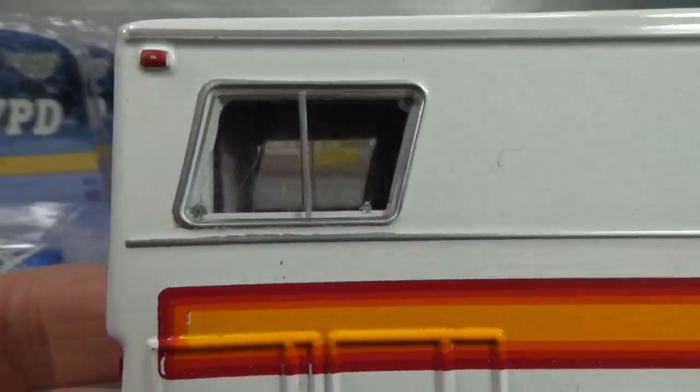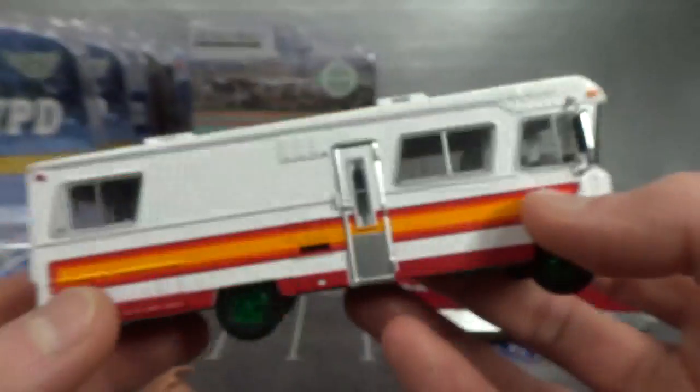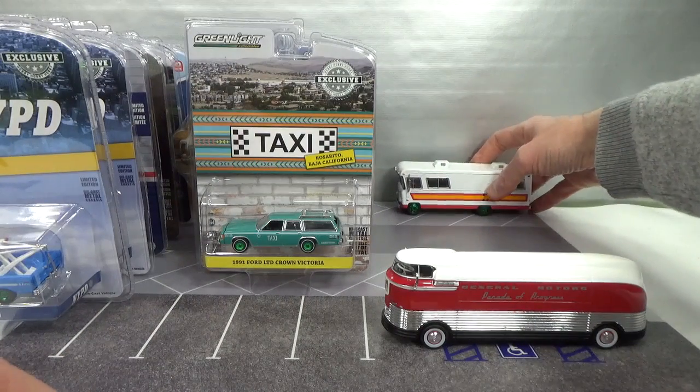Massive dashboard. Driver's seat looks a little bit uncomfortable, I must say. It's got a door on the side, but that doesn't open. And here at the back, more seats. Cloudy windows, as they often are by Greenlight. Yeah, cool. Put that one in the back.